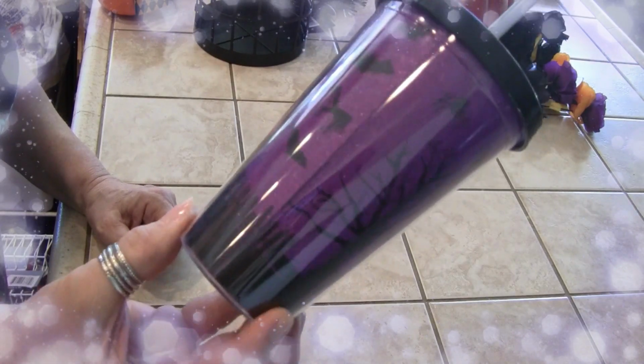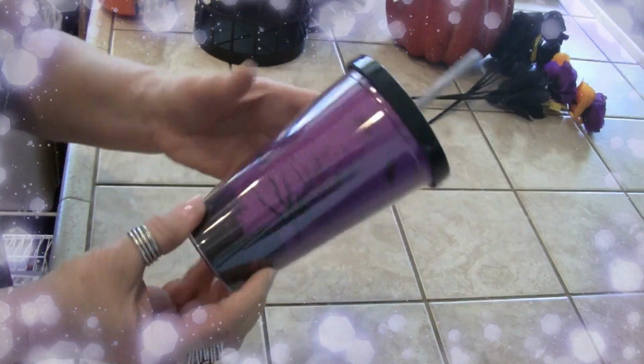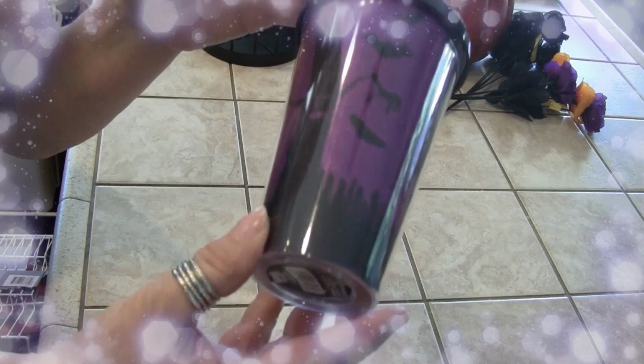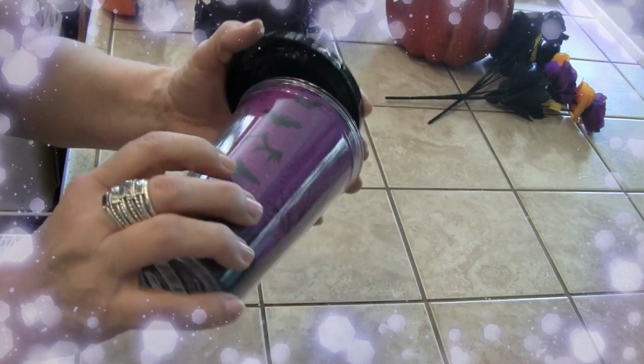Okay, and I always love buying a new cup, and I usually throw these away after the season because, after a time, I always take these to work, or when I go to my daughter's house, I'll take my iced coffee in it. But this was cute. Look at that. And it was 99 cents. Okay, you can't go wrong there. And it's very nicely made. So I got that.